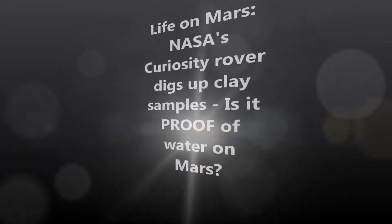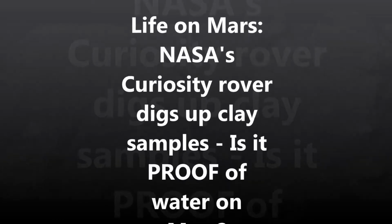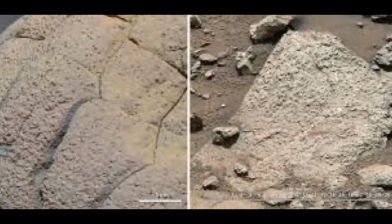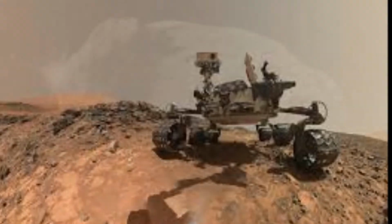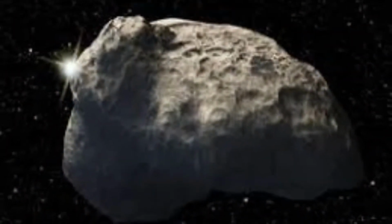Life on Mars, NASA's Curiosity rover digs up clay samples. Is it proof of water on Mars? NASA's Curiosity rover is drilling into the red planet to collect samples of Martian clay, which scientists believe formed in the presence of water, but could this also help find life on Mars?